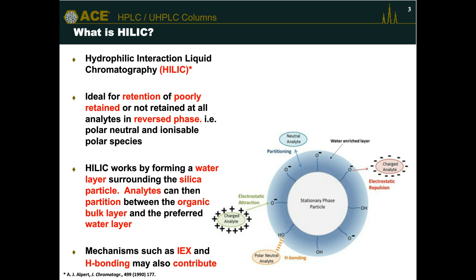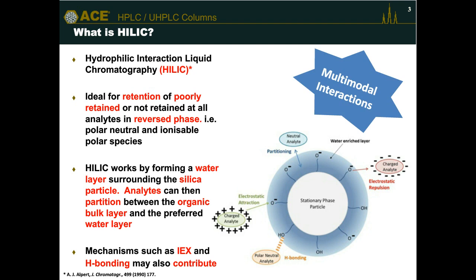Now, the weightings of all these different interactions are based on a combination of the stationary phase that we use, the mobile phase and the pH of that, and certainly the physical chemical properties of the analytes. So it's safe to say HILIC is a multimodal interaction technique, but ultimately these interactions will help us with the retention and the separation of our challenging polar compounds, that we find to be challenging because they don't retain so well under our familiar reverse phase conditions.